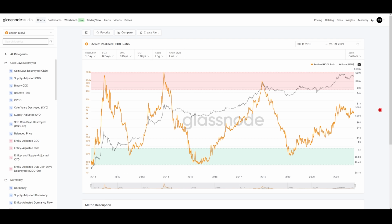Younger hands have a higher time preference. They have less market experience. As a group, they have less market experience, and they tend to get more of the supply at the tops of markets. Conversely, older hands tend to be more experienced investors. They have a statistical likelihood to continue hodling, and they tend to absorb more of the supply in bear markets as younger coins become less interested in transacting.